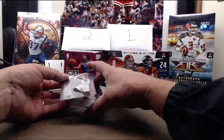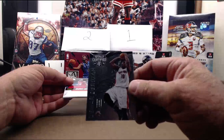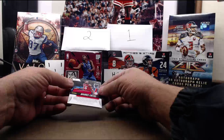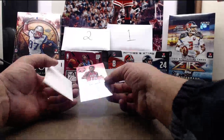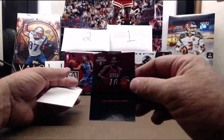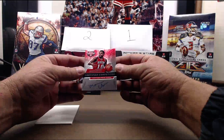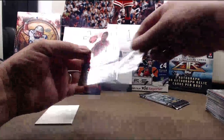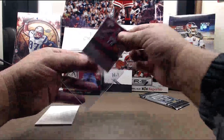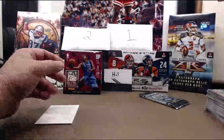And this is the pack with your auto. First we have DeMar DeRozan, base, Raptors. Auto's going a little old school. 81 of 99, certified competitor for the Sixers. On card, Maurice Cheeks. Yeah, boys.